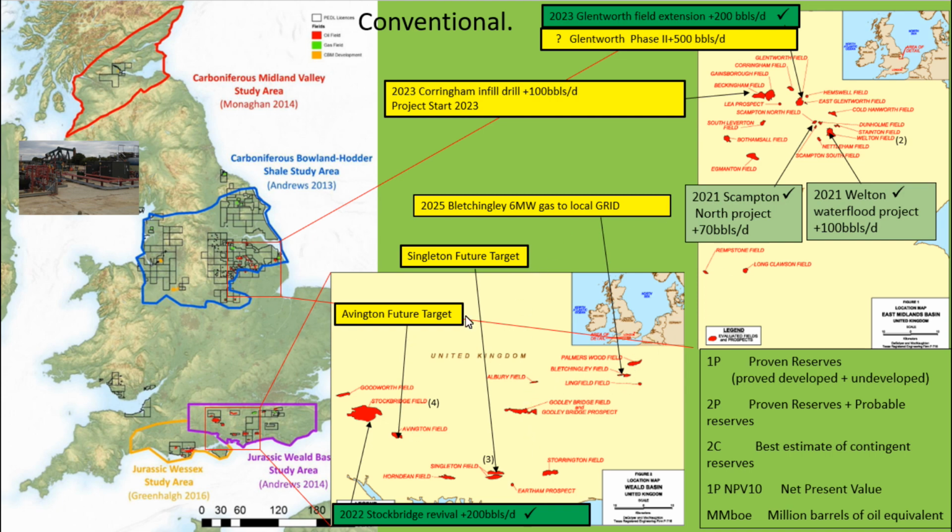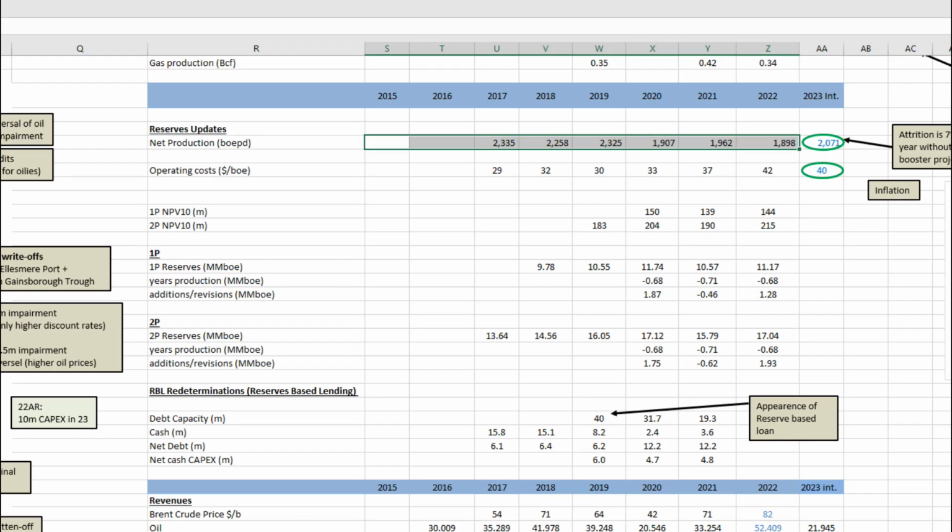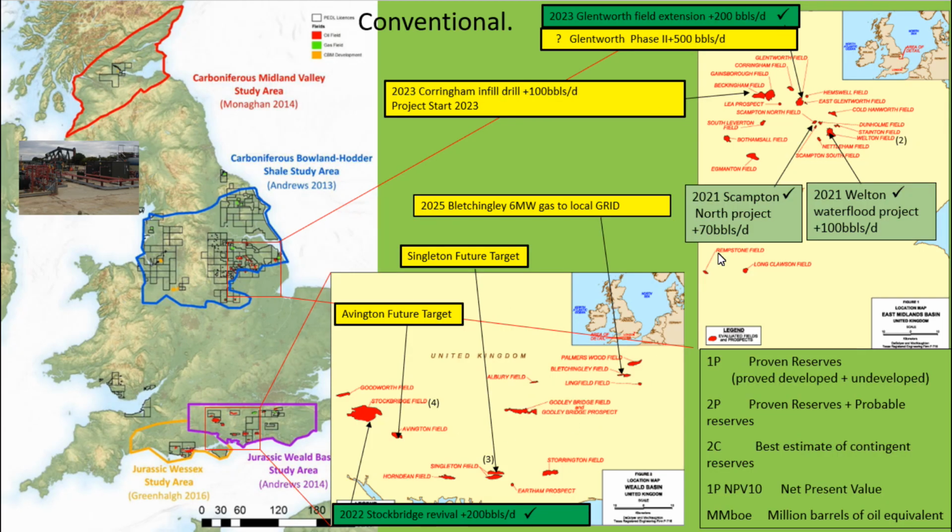So they're doing a very good job at working on all these end of life assets to get extra resources out of them. And this is how they've managed to keep their reserves actually fairly elevated over time and prolong the period before they start going into a kind of terminal decline of the resources. And this way, they've managed to keep their production up every year, and then their revenues up. So, in terms of their conventional assets, I think they're doing an excellent job.